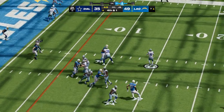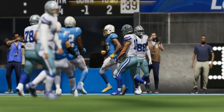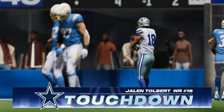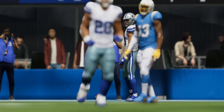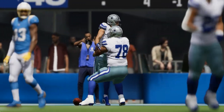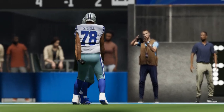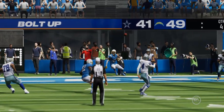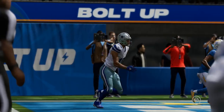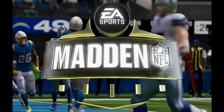Desperation time. Prescott on fourth. And this is caught for a Cowboy touchdown. Jalen Tolbert, a 7-yard touchdown grab. And the Cowboys have made it a one-score game again here in the fourth. So very late in the game here, but with that score, some light at the end of the tunnel. There's still hope. Now they look at the score and say, hold on a second. This thing's not over yet.